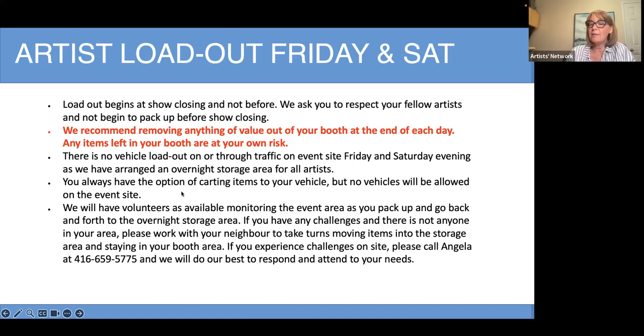You have the option of carting items to your vehicle, right? But there's no vehicles allowed on site. We have volunteers as available monitoring the event space. They're going to be stationed throughout the area. They're going to watch your stuff as you go back and forth and cart things to the overnight storage. So if you can't fit it all in one load, don't stress out. If for some reason there's not volunteers in your area, we ask you to please work with your neighbors. Artists are always pretty helpful. You help your neighbor, they'll help you. You just take turns moving your stuff to storage. If you have a problem, my phone number is here. You can text me or have somebody run over to the Artist Network booth, and we'll try to get somebody there to help you as quickly as we can.